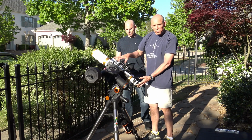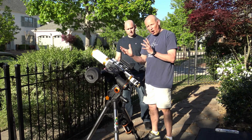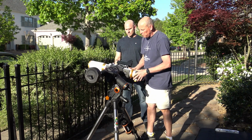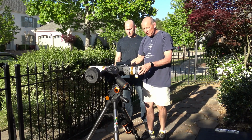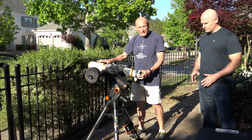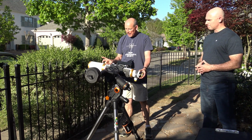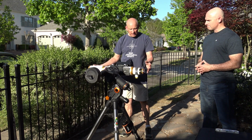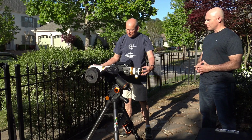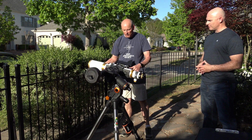Now what we want to do is balance this section, because again, you don't want anything pulling off of it one way or another. So to do that, same thing, we let it go. Now you can see right now, this is falling forward. And the reason it's falling forward is there's some really big glass in here. This is a triplet, so there's a lot of glass right in this section. Very heavy. Right here is where our DSLR or CCD camera is going to be, but right now we're just going to try to balance it like this. So you can see that it's kind of flopping that way.